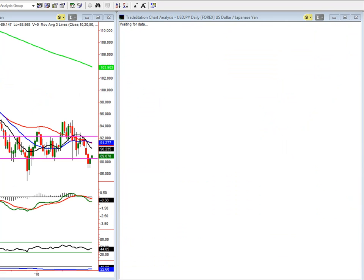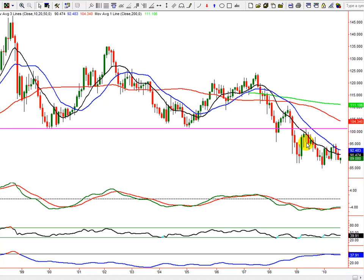Now on the yen, depending if this turns around now, on the monthly it's got a small rejection candle started to form here. It could be like an inverted head and shoulders pattern, so we could be looking for that to push higher.